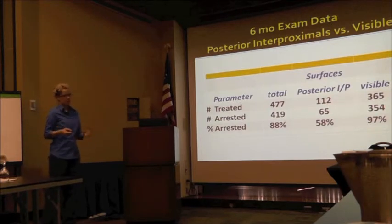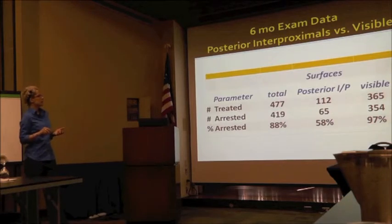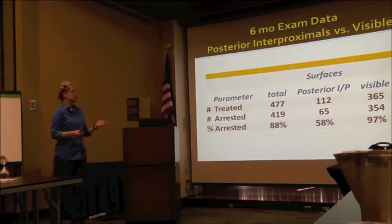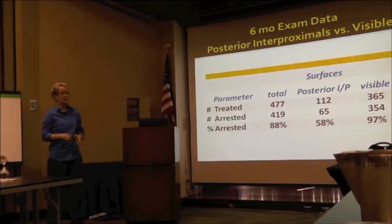I don't know how effective it is. I'm working on optimizing the technique. But if you can see a cavity on a baby tooth, put silver nitrate on it. Some of these were treated once, some twice, some 3 times. 97% of that.